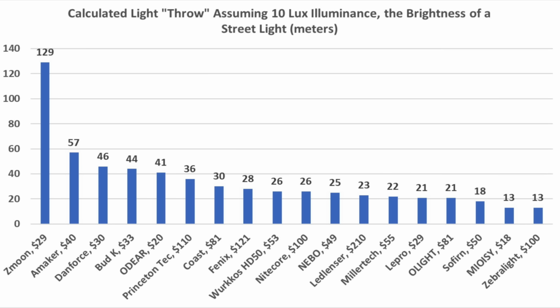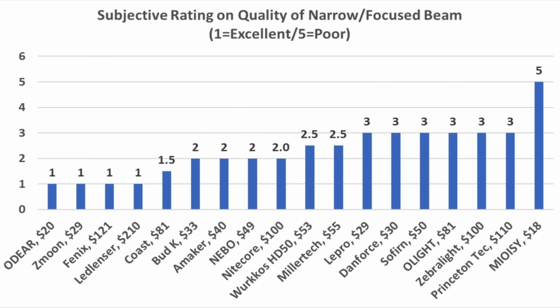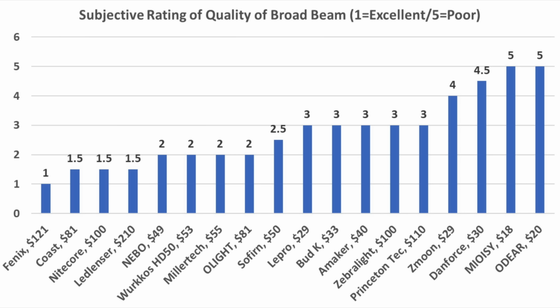Assuming a much more realistic object brightness of 10 lux, the Zmoon offers the most throw at 129 meters, Amaker 57 meters, and Danforce 46. Assessing the quality and the brightness of the focus beam is highly subjective. However, the ODEAR, Zmoon, Fenix, and Ledlenser receive the best possible rating of 1. Assessing quality and brightness of a broad beam capability is also highly subjective. The Fenix received the best possible rating of 1. Coast, Nitecore, and Ledlenser received a rating of 1.5.